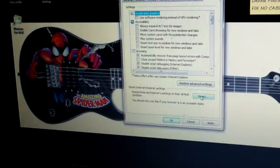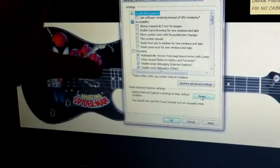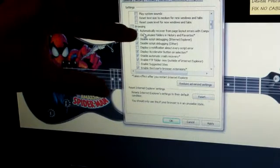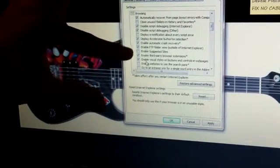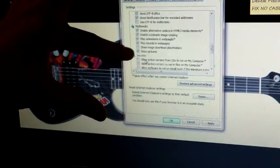I did another YouTube video on that, and it actually worked for me. I saw that in a blog on Microsoft.com. So that's how you reset it. But we're not going to reset it. All right, browsing, automatically recover from page layout errors. I set that on, that's under browsing. Where is it? There's another one right here.